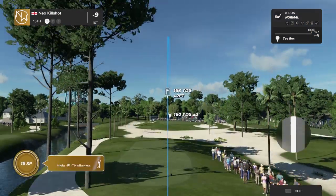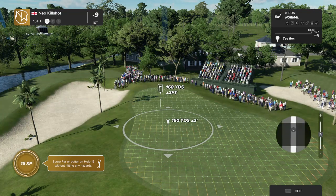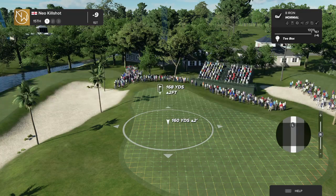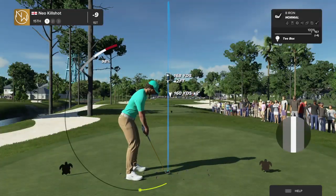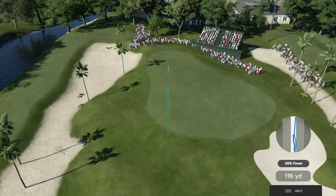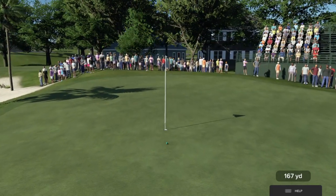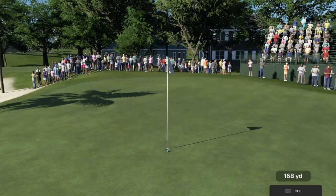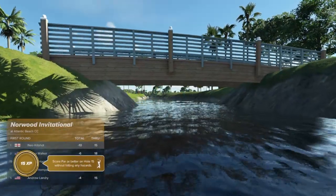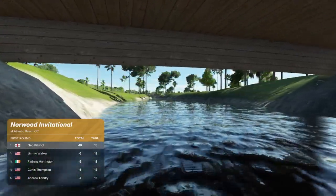Always positive coming off a birdie. Let's see what happens here. Going with the 8-iron here. Standing ovation after that shot. Almost a gimme birdie there, Luke. Fantastic. Currently at 10 under par overall.